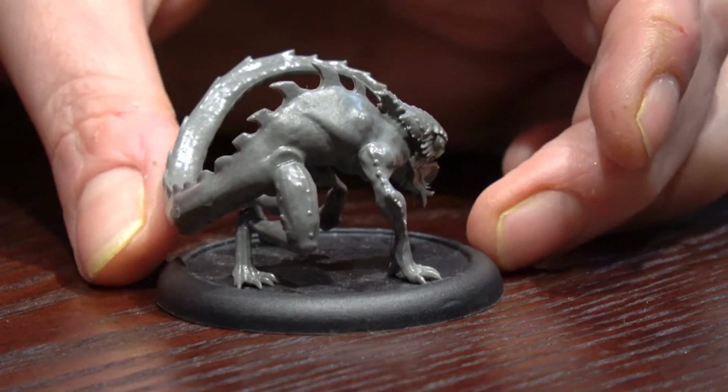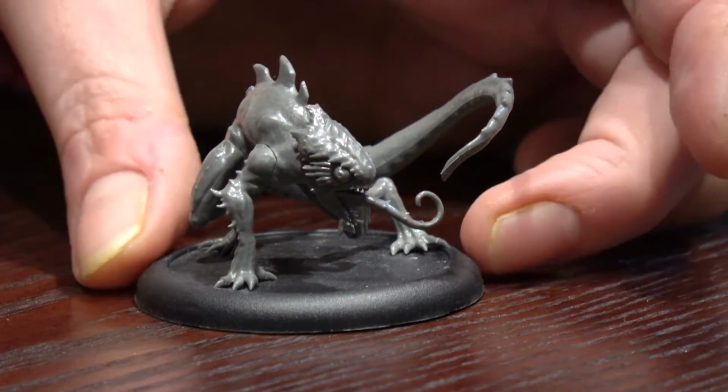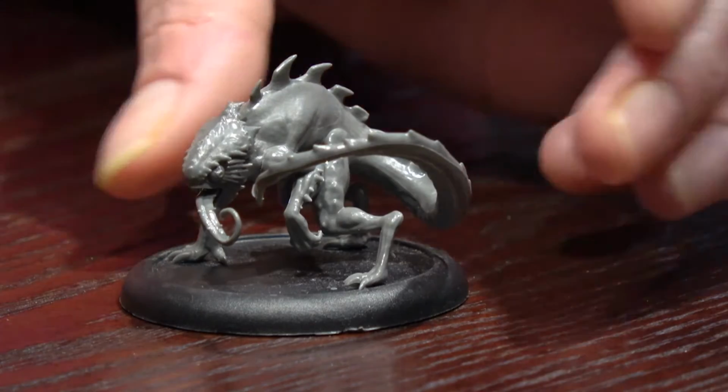Look at all the little spiny barbs on him, you know, on his head. And it's very impressive to me that they're able to retain that level of detail on a ready to go out of the box.